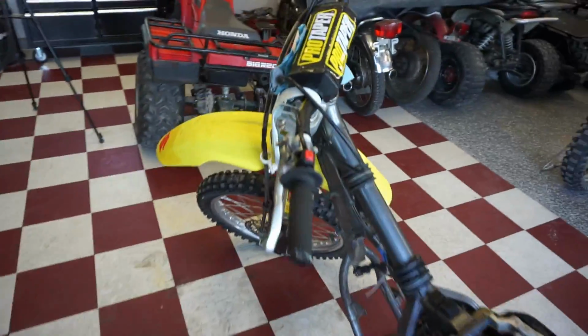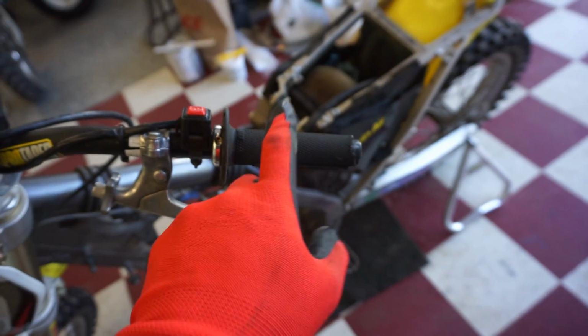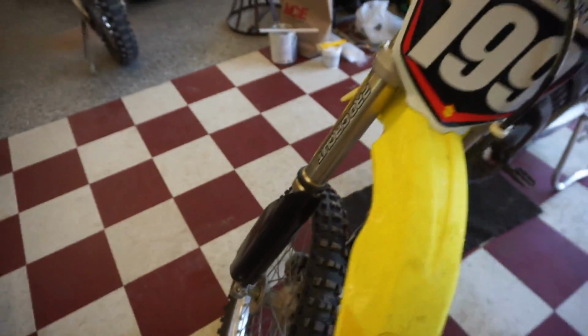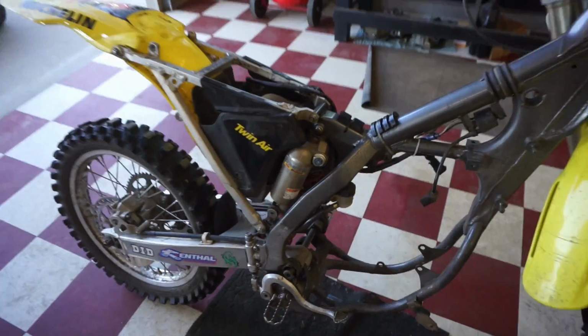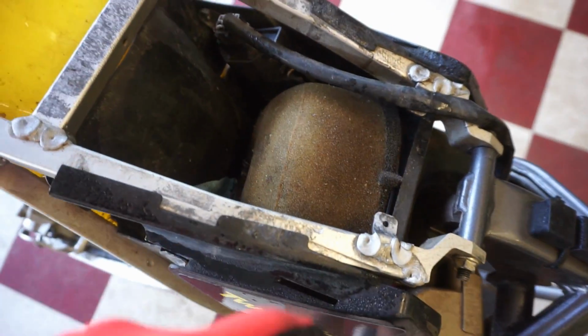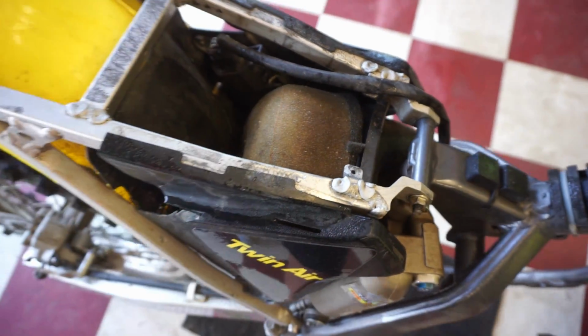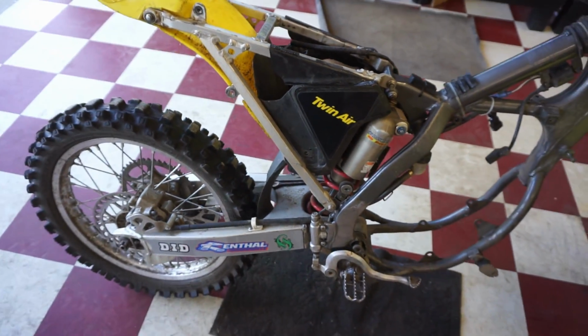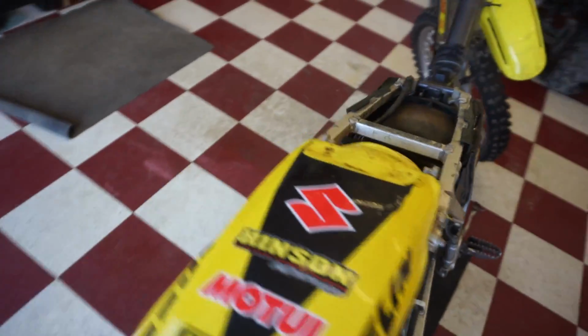Got the ProTaper bars. I wonder why he didn't have matching grips on here. That's kind of strange, after redoing a whole build, and you put two different grips on there. Air filter doesn't look too dirty. I thought maybe it was a dirty air filter sucking things in through the engine that caused it to lock up, but it doesn't look too bad. We'll take a closer look at that in a little bit.